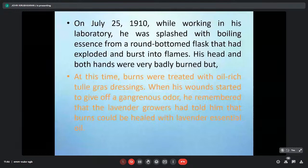The other version was he had burns on his hand and face and he treated these burns with a dressing. And because of the dressing available in those times, the wounds started giving a gangrenous odor. Then he remembered that the lavender growers had told him that the burns could be healed with lavender essential oil. So he removed the old dressing and then he started applying lavender oil. Next slide, please.